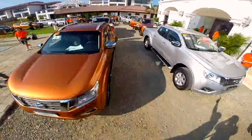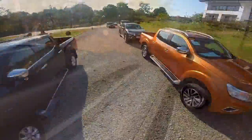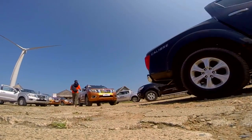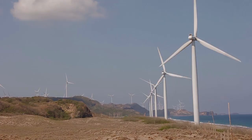We did a mini eco-run challenge to get an idea of how efficient the NP300 Navara is in fuel consumption, and the winning team was driving the 4x4 7-speed automatic transmission variant. They were able to squeeze out 18.30 kilometers to the liter after traveling more or less 140 kilometers on the way to the sand dunes in Pawai, passing Bangi and its famous windmills.